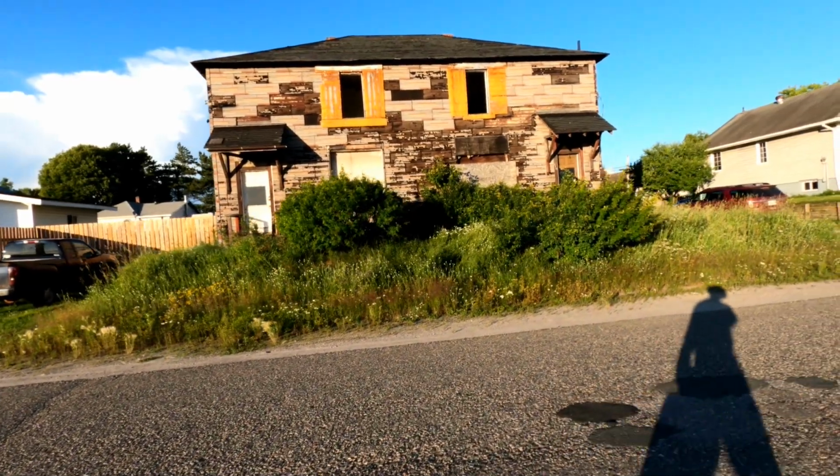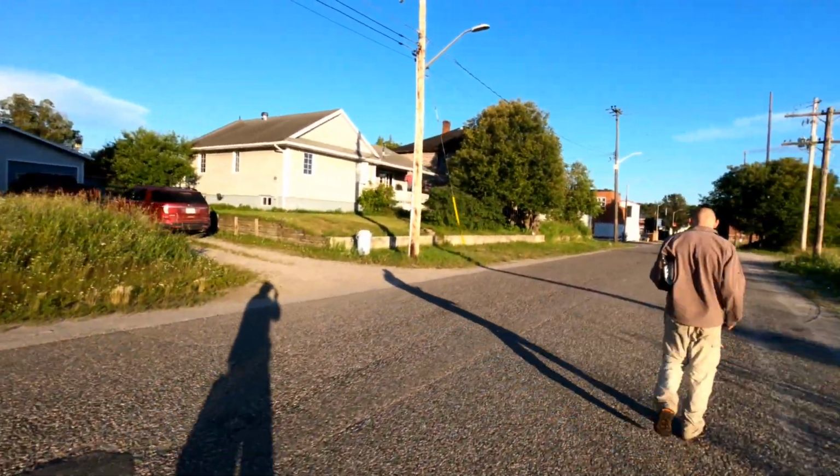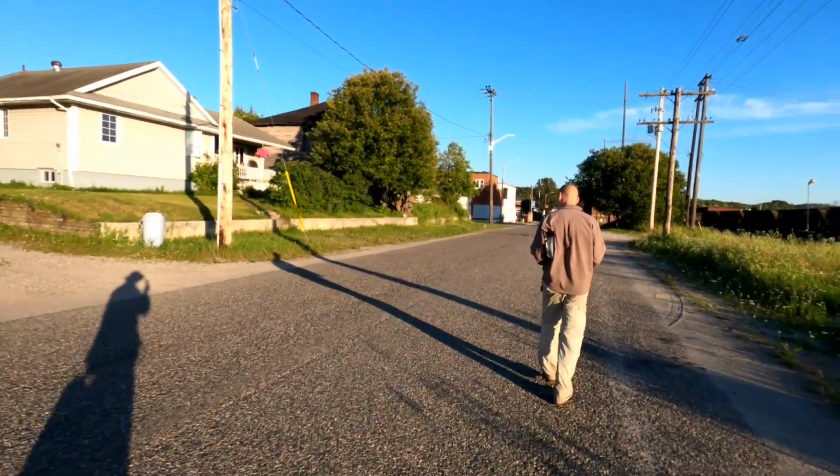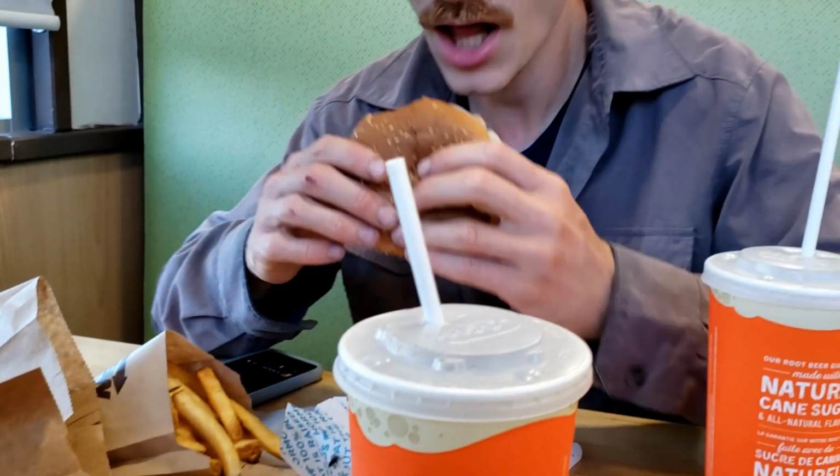You can see some abandoned homes, and obviously there's still quite a population here in town. We didn't really deserve burgers this early in the trip, but after almost 12 hours on the move, we thoroughly enjoyed them.